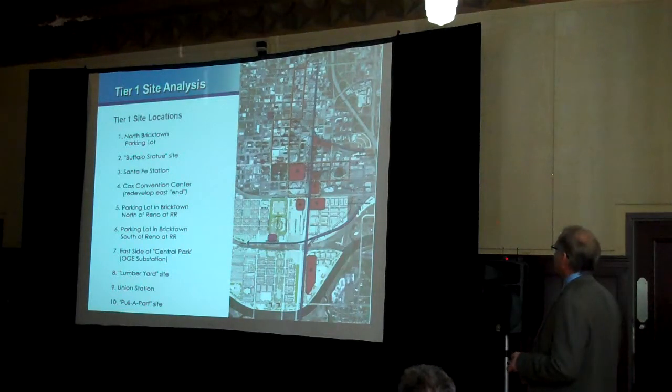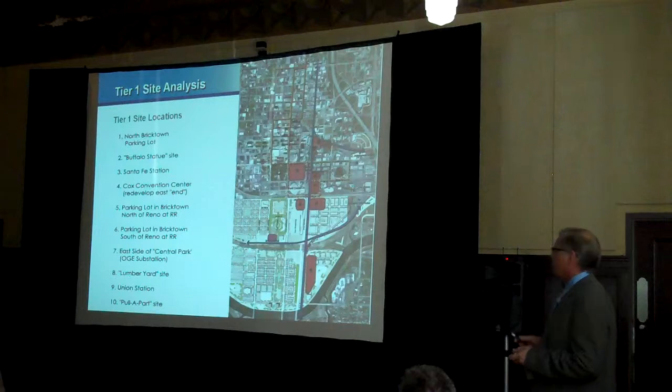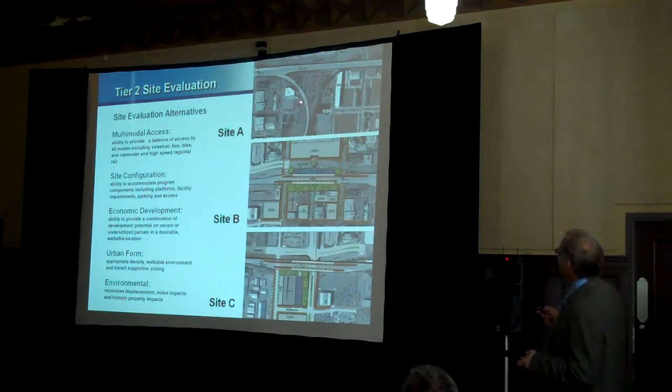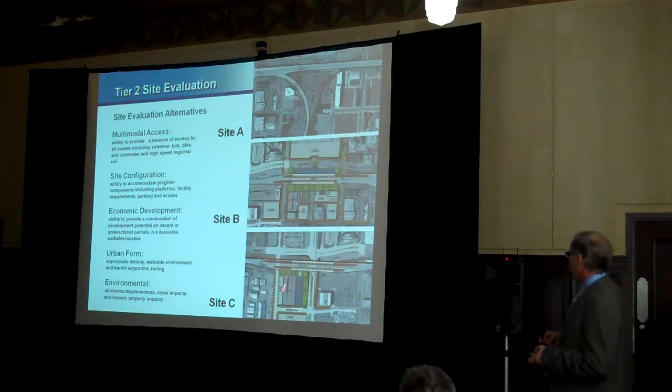Kind of go back in history, this is showing our Tier 1 analysis. Most of you that have been involved in the process are aware of this. We started out with 10 sites that essentially were all along the BNSF corridor. We defined that as essentially the corridor area that we needed to work on. We had several sites along that. We went through a Tier 1 evaluation. We brought it down to 3 sites. Site A was the area immediately behind us, or right behind ACOB anyway, where the city parking lot is currently located on the north side of Bricktown. Site B was the Santa Fe Station, essentially this site. Site C was the lumber yard, just a little bit south of here at the new boulevard and Gaylord.